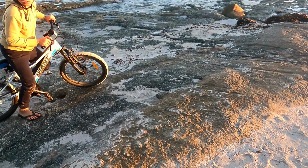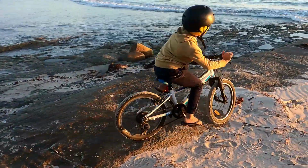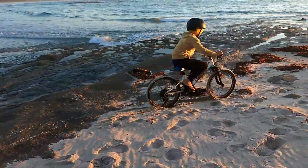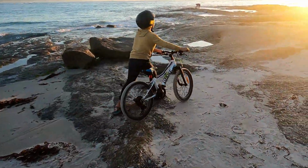What's your favorite bit so far? Riding my bike. I'm so glad I brought my bike this trip. He's so excited. Brought his bike this time instead of his kayak, and he hasn't stopped playing on it on the beach. He loves doing his little beach riding. All right, guys. Well, we'll see what the day brings.